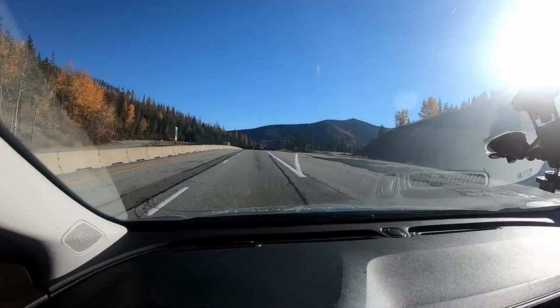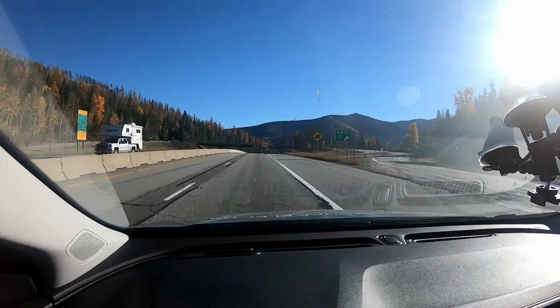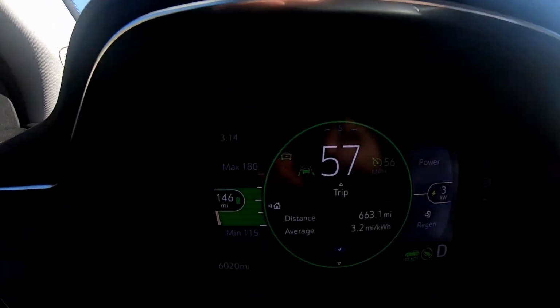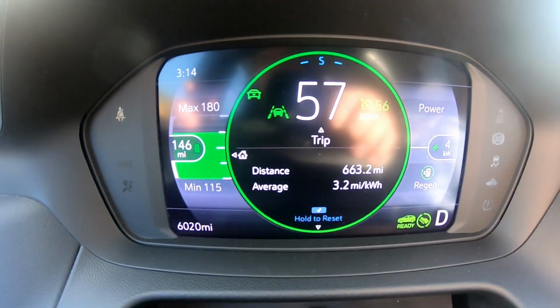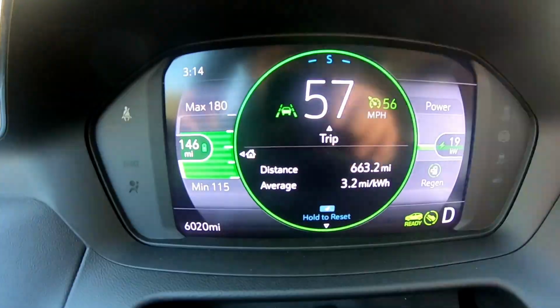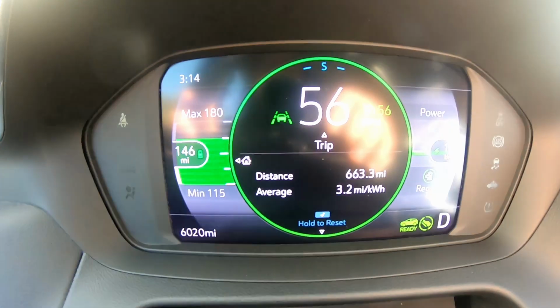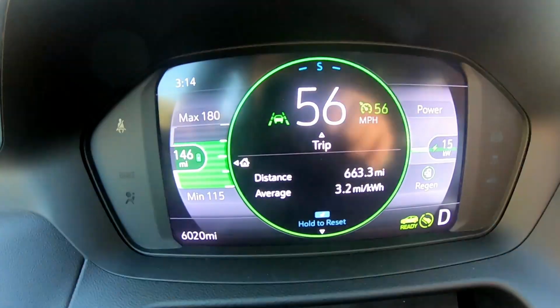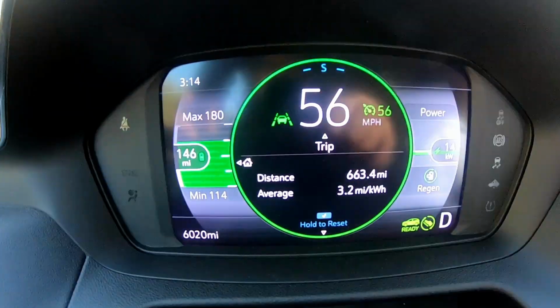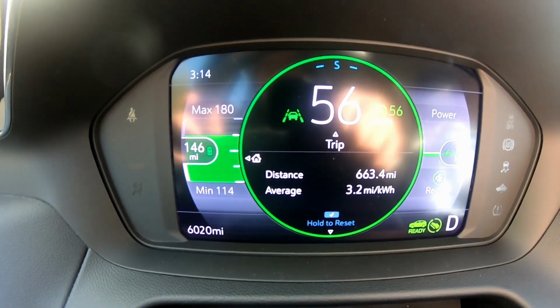All right, here is exit zero. That means we are at the state border and we're going back down. Now, let's look at this here. We're still all the way down with that yellow line. We lost a lot of miles going uphill. And we'll see if we can gain some of that back now going downhill, but I don't think we'll gain nearly as much as we lost.